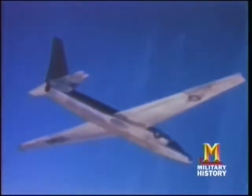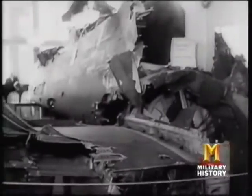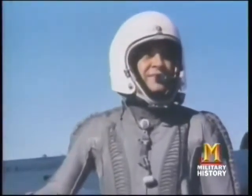The long, wide, straight wings of the U-2 gave the plane glider-like characteristics. And it would soar so far above the ground that even if the Soviet military detected it, they couldn't reach it with fighters or missiles. Or so it was believed, until May 1st, 1960. On that day, Francis Gary Powers was shot down by Soviet missiles as he took photos from 67,000 feet.